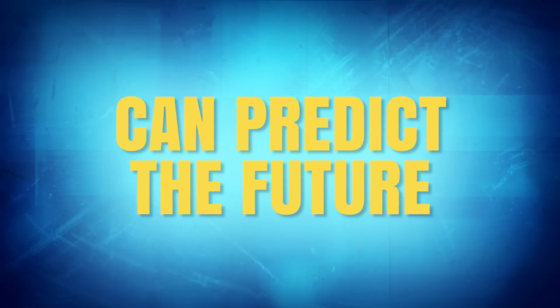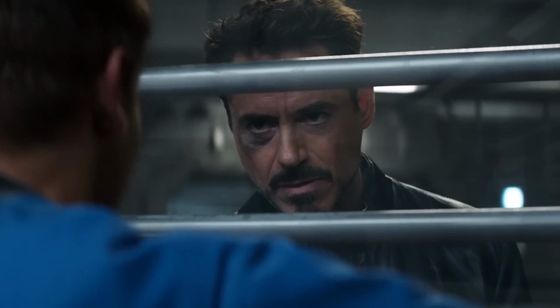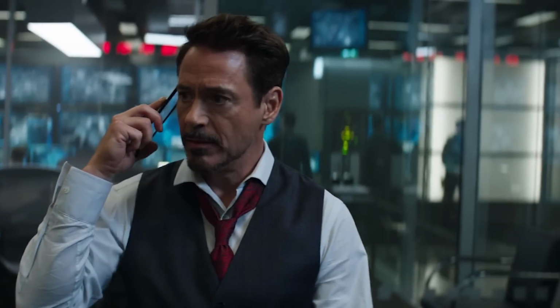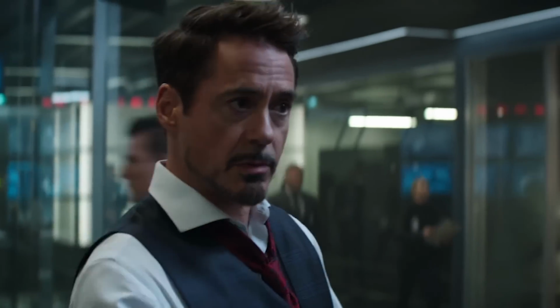He can predict the future. We aren't saying that Tony Stark can literally see the future. He may be a genius, but he isn't that special. We are saying that with his level of intellect, he can infer future probabilities. Tony doesn't just sit around blind to the future. He reads the signs, understands the context, and can predict what will happen with accuracy.